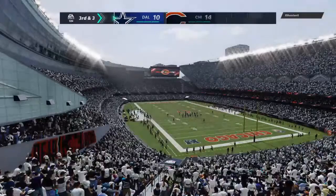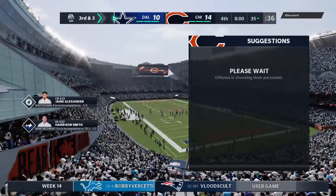And they're not going to get to the line to run another play. So we will switch ends as the third quarter has come to a close. We'll return with more after this.